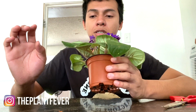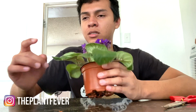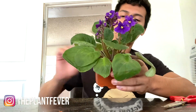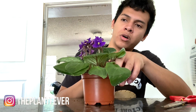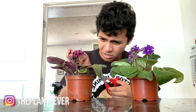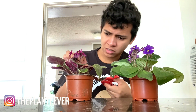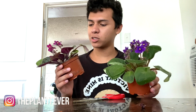I'm so excited. I'm probably going to need to bottom water it in a couple of days, because it feels pretty light. The soil looks moist, but I'm pretty sure it needs a little bit of water down the line. So that's it for these 2 plants, and I'm going to place them back in the window. I'm going to cut this flower off because it just doesn't look so good. Alrighty, so these 2 plants are ready to go back in their little spots.